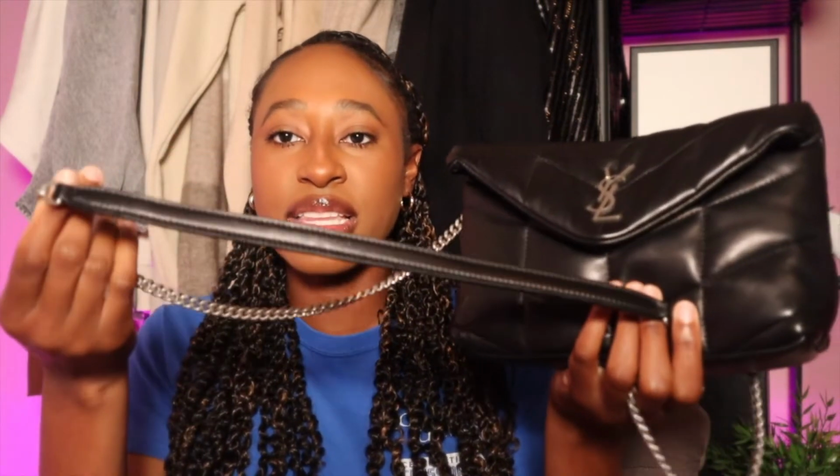I know a lot of people say that Saint Laurent bags can be pretty weighted, and that is true, but this bag I feel like is not very heavy because the chain detailing on the strap is not that weighted. It does have some weight to it, but it's not where it makes wearing this bag very uncomfortable. The bag does have a leather piece on the chain strap, just to make wearing the bag a little bit more comfortable than just having chain links digging into your skin, you know.